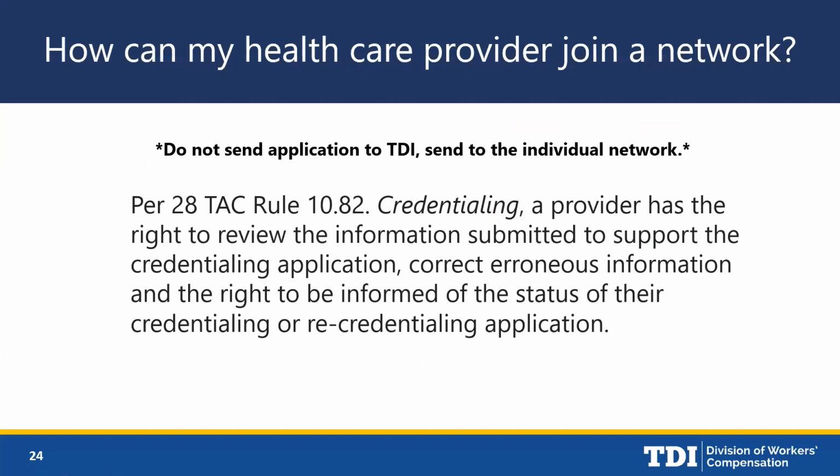Reminder, do not send your application to us. Send it to the individual network. And the rules, or the administrative code, that govern workers' compensation certified healthcare networks is in Part 1 of the Texas Administrative Code. Specifically, this one, 10.82, is credentialing. And it says that you, the provider, have a right to review all the information they looked at to make a determination about credentialing, and maybe even correct any erroneous information that they've been looking at. So you have an opportunity to do that. You can see that outlined in 28 TAC Rule 10.82.